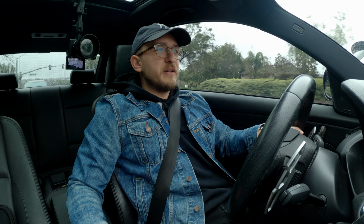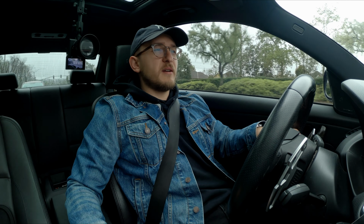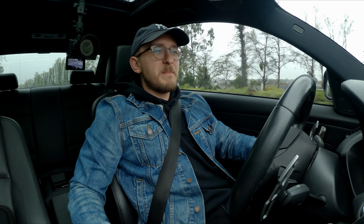So starting on the interior, I've only changed out a few things. I started with the start and stop button. I got the 1M, polar blue one from IND. I replaced it because the other one was just worn out, and it was time to get changed. The second thing I did was the paddle shifters. I got the Nelson Racing paddle shifters. They have been amazing. They feel so good in the hand.